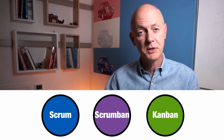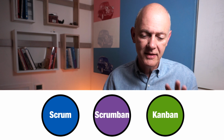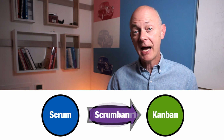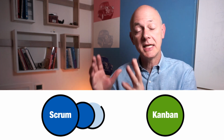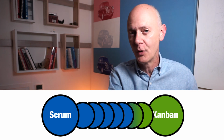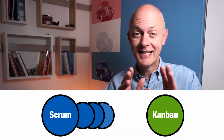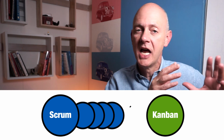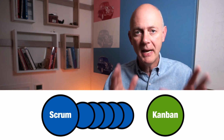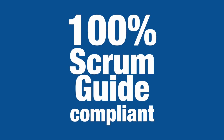Which brings us to Scrumban. Even if you've never heard of Scrumban before, you probably guessed that it's some kind of hybrid between Scrum and Kanban, and that's kind of true. What's more true is that Scrumban is a pathway, a set of steps to systematically take Scrum and to transform it, ultimately into something that's no longer Scrum. But, and here's the good news, this step, and this step, and this step, and this step, and even this step all serve to improve Scrum without ever breaking it. We remain 100% Scrum Guide compliant.